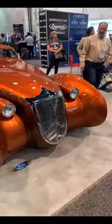All right, we just left the South Hall upper level where they had all the off-road and suspension stuff. Now we came down to the Central Hall to check out all the performance racing and performance parts for the vehicles. Keep y'all posted. Peace.